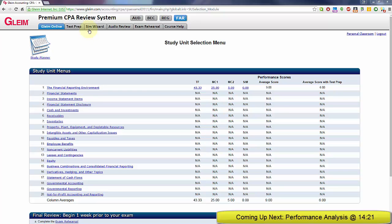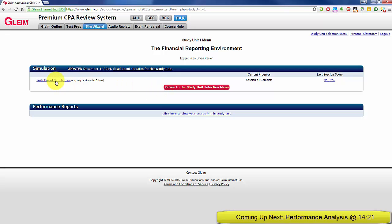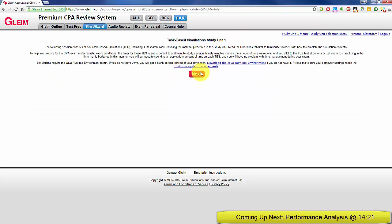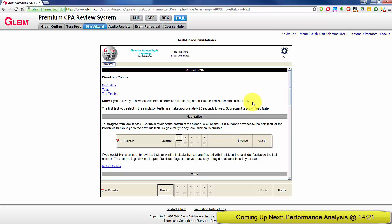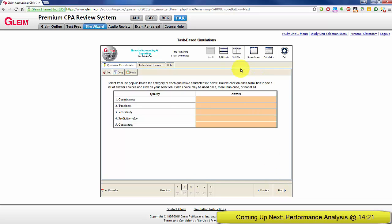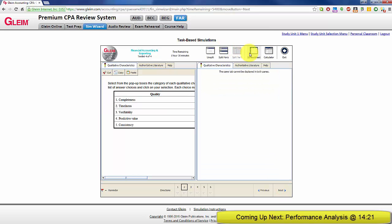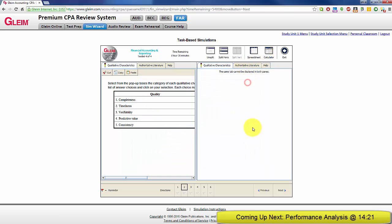So what you need to do is go to the Sim Wizard, and then you'll select which study unit you want to take the simulation for. And then you'll keep clicking next, and then it loads. And this is exactly like what you'd see on the actual CPA exam. There's going to be 5 or 6 different tabs, and you can split them horizontally, split them vertically, use the spreadsheet functionality or your calculator.